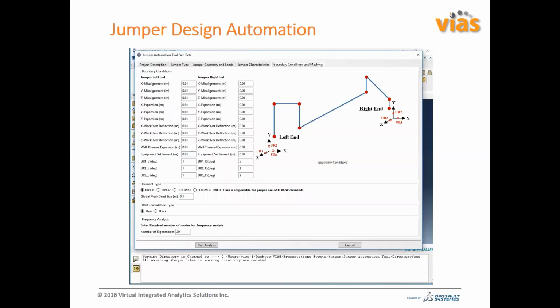Here different boundary conditions and meshing are given, and it also says what element type you're going to use, what the wall formulation is, whether thick or thin formulation, and also the number of eigenmodes for your frequency analysis.